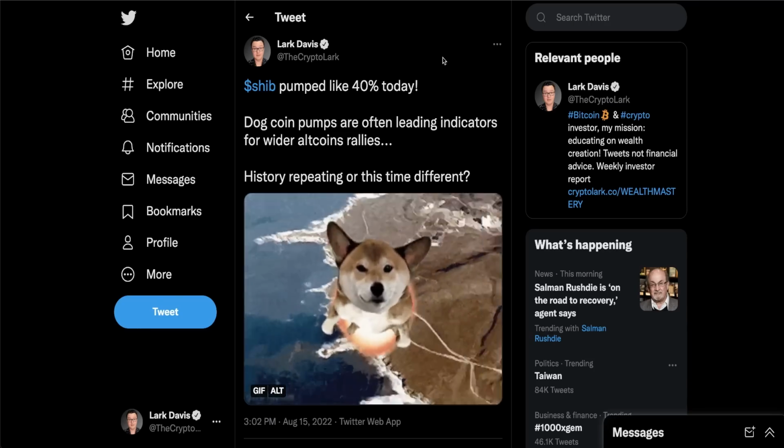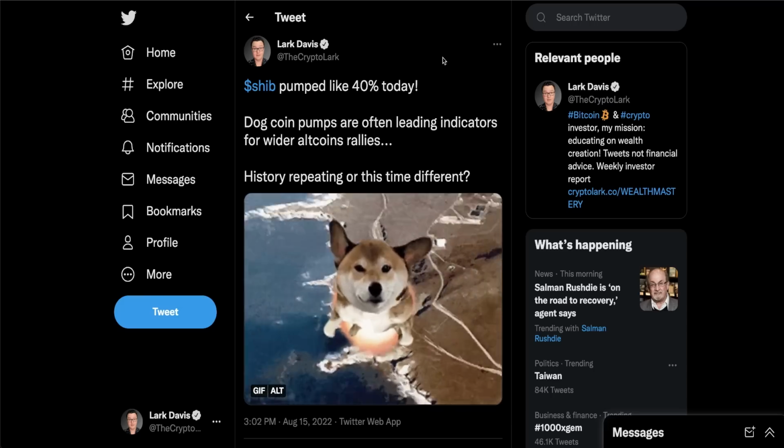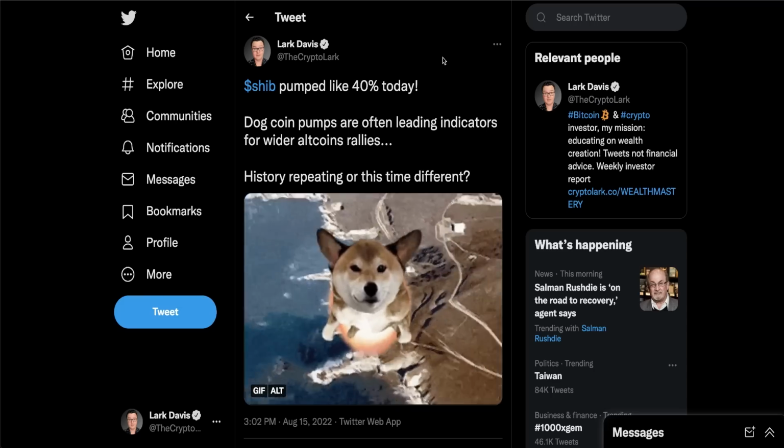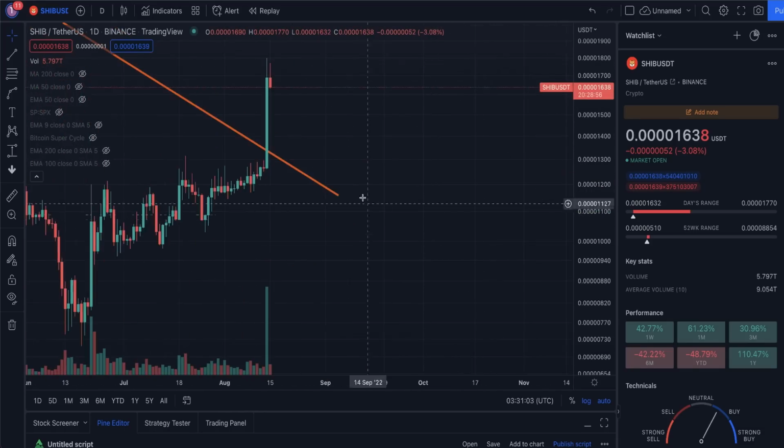There's a lot more going on here than just the dog meme coin. It is a dog meme coin, but it's a dog meme coin that does stuff. So there's that distinction to make. But look at this chart. This is nuts. That is one heck of a pump right there.